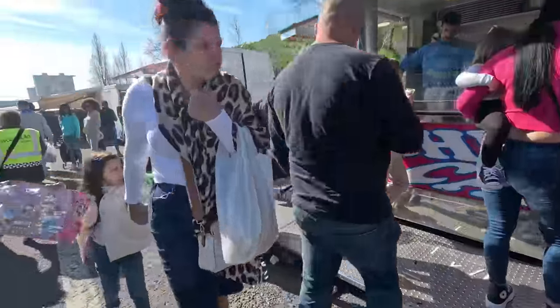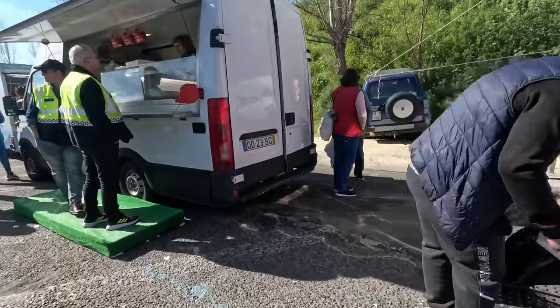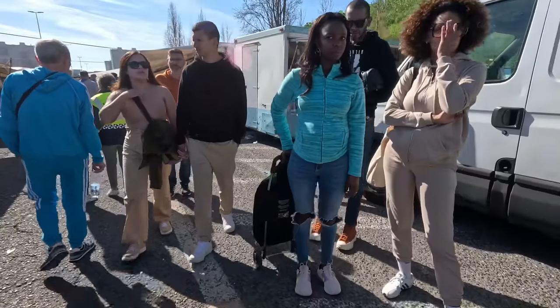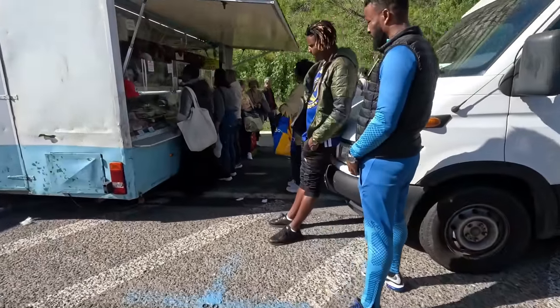Lisbon is a pretty safe city to walk around. But when you see a lot of people like in this market, just to be safe, if you have a daypack or rucksack, just make sure you put it in front of you, not behind you. And also be a little bit cautious when walking around.